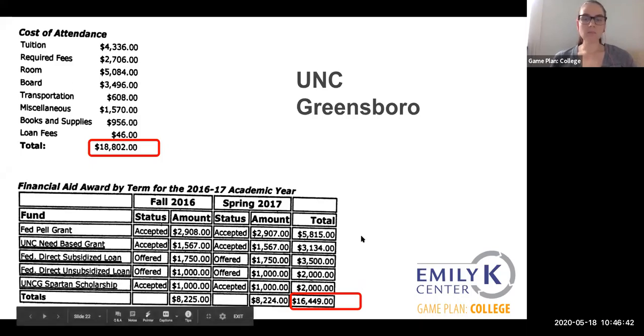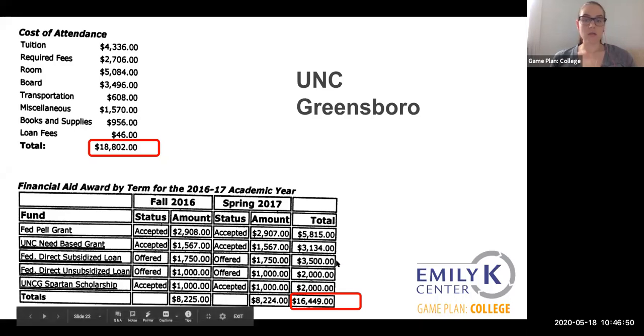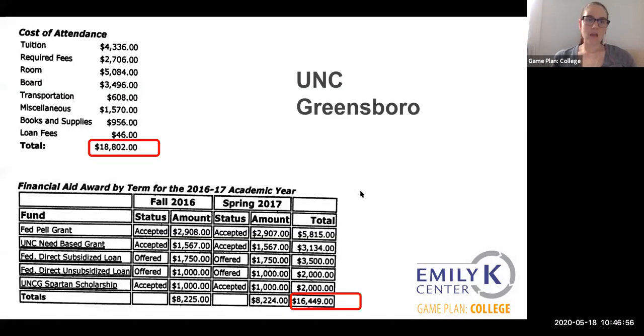So $19,000 minus $16,000, they are only going to be paying about $2,500 to $3,000 out of pocket. If your parents are able to pay that, great. If not, you could think about getting a job on campus, negotiating for more money, or applying for more scholarships your senior year. If you get your financial aid award letter and you'd like to chat through exactly what all of this means and what it's actually going to look like for you, we're happy to do that.